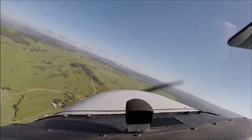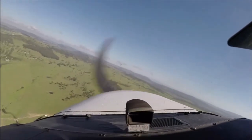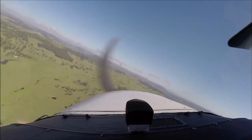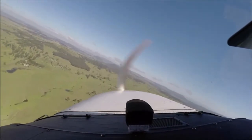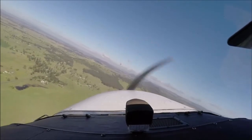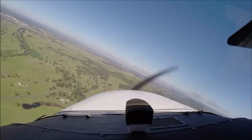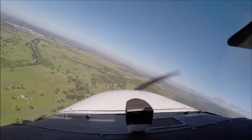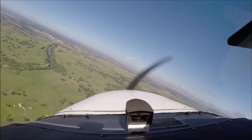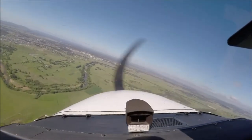Very good. Now we don't have the usual bend in our approach that the base leg gives us. There you go, see the runway? Yeah, I certainly do. And off to the right here, just all pretty much on the nose now, we've got some hills, and it's what we were mentioning before. Often it's hard to judge topography and the heights of things from above. So it's a really interesting skill, isn't it?